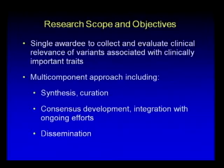The scope we would anticipate would be a single awardee to collect and evaluate the clinical relevance of variants associated with clinically important traits, and obviously all of those would need to be defined. This is just a concept at this level. We would anticipate a multi-component approach, which would include synthesis and curation of the data, consensus development and integration with ongoing efforts, and dissemination. Probably the toughest of these is going to be the second, the consensus development and integration with ongoing efforts.